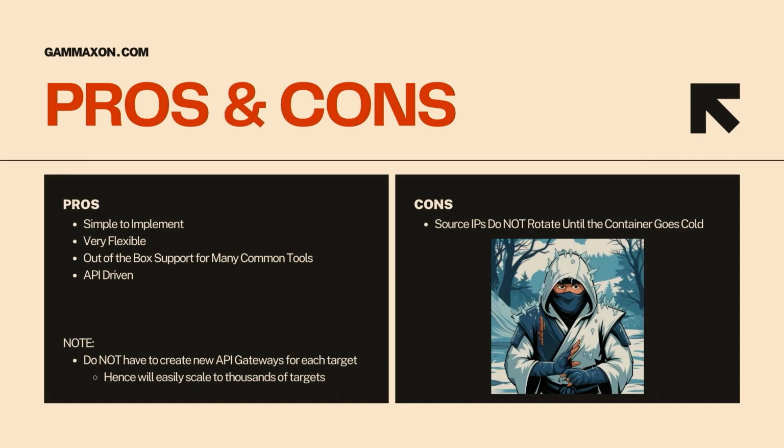So with this model, it's fair, I don't know, it might be a little complex to implement, but it's pretty simple if you understand how to build serverless applications. But the big issue here is you actually don't get a new IP address until the Lambda function changes from what they call a cold state to a warm state.